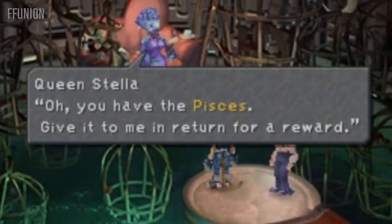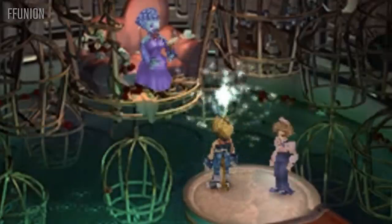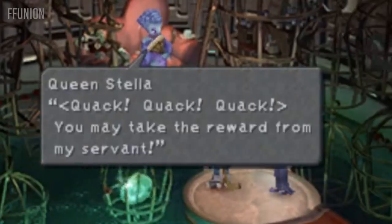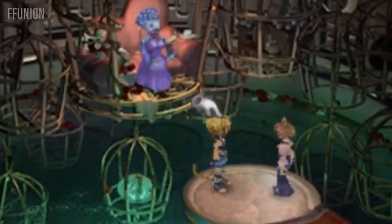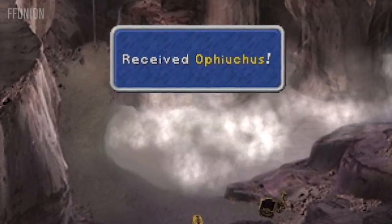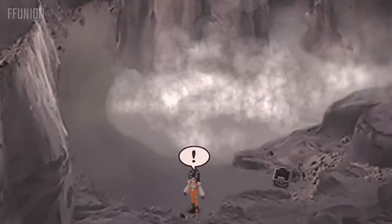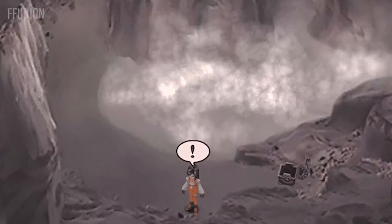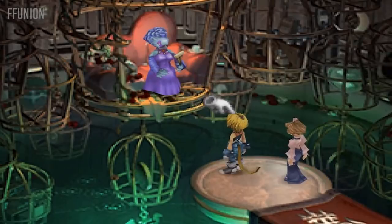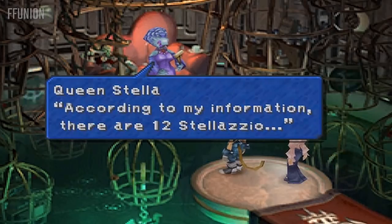This quest can be initiated by speaking with Queen Stella in Treno, whereby you will learn that she is looking for star-shaped coins that were created by the artist called Stellazzio. There are 13 in total, with the first 12 being named after the signs of the zodiac, and the last one named after the 13th sign of the zodiac, Ophiuchus. Each coin can be found in locations throughout Gaia, and Queen Stella is able to provide very vague clues as to their locations, but only for the initial 12. She had always suspected that there might be a 13th coin, but knows nothing about its location.